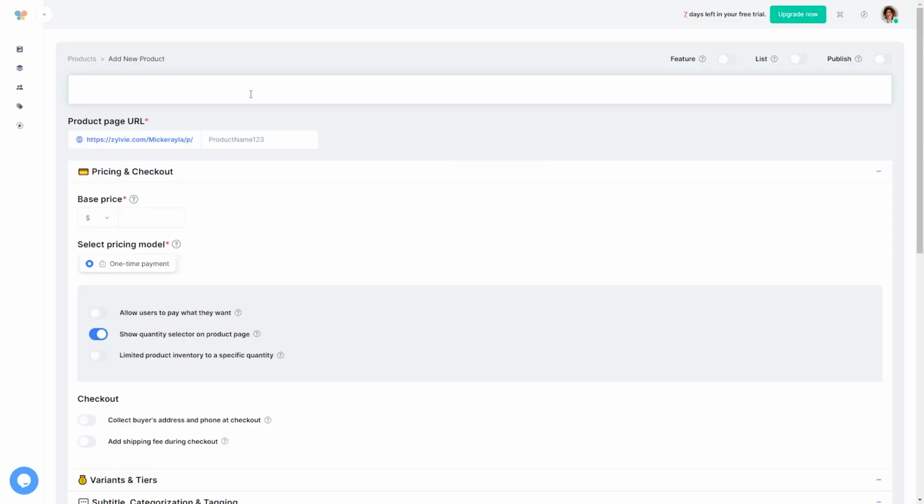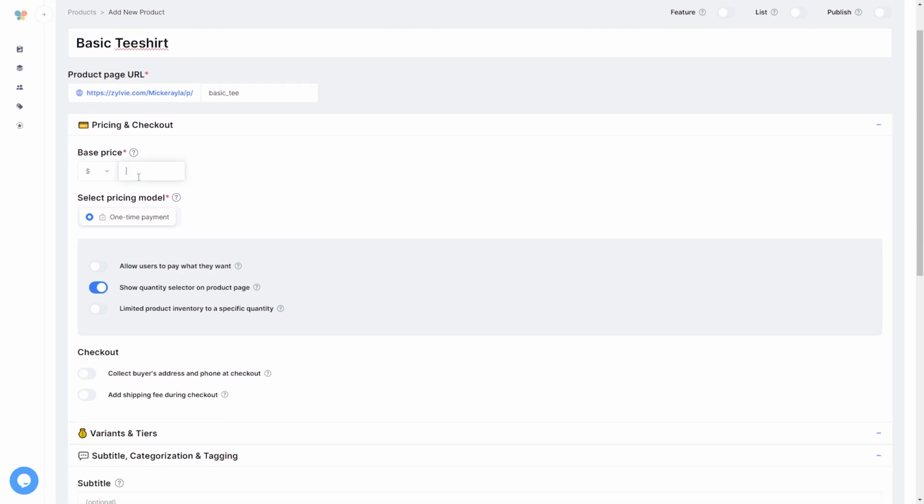Let's call this one Basic T-shirt. We have our name right away, and then it looks like we can make a custom URL for our product, which is really pretty cool. So let's go Basic T. After that, we want to choose our base price. We'll have a base price of $25, and then we can also change the currency.